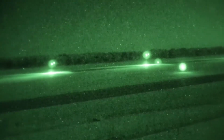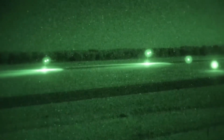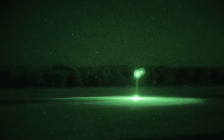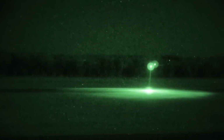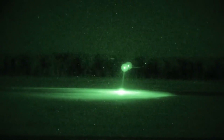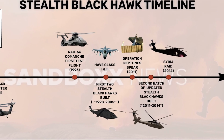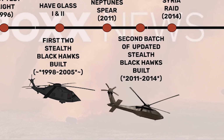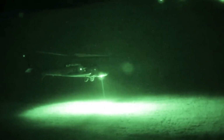In other words, the stealth Black Hawk concept may have had some technical challenges, but America's covert coffers offered plenty of funding to get them resolved. And based on reports, that's exactly what they did. By 2014, an unknown number of updated stealth Black Hawks were reportedly constructed and delivered to the famed 160th SOAR, with a now permanent detachment of 40 specially trained personnel to operate and maintain them.